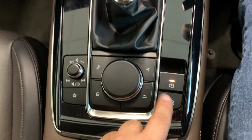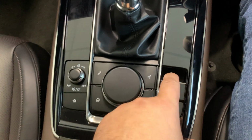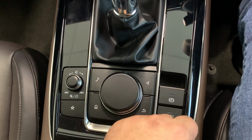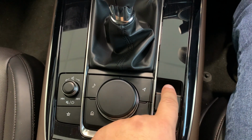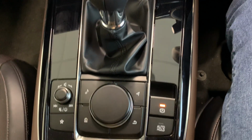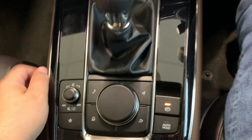You've got this multimedia commander here, and you've got the finger brake, so like a handbrake, but you can use it with a finger. Don't worry about those hill starts. The car has hill hold assist, so it gives you enough time just to find your biting point.